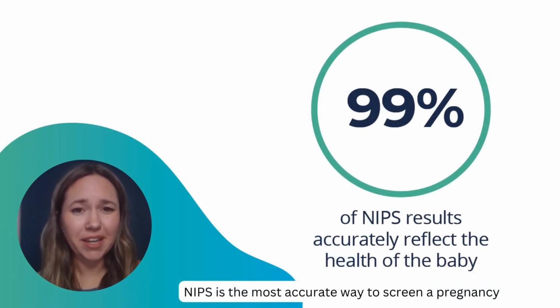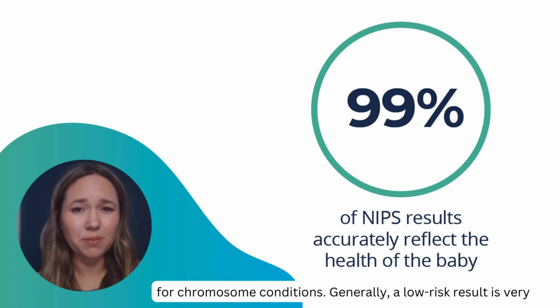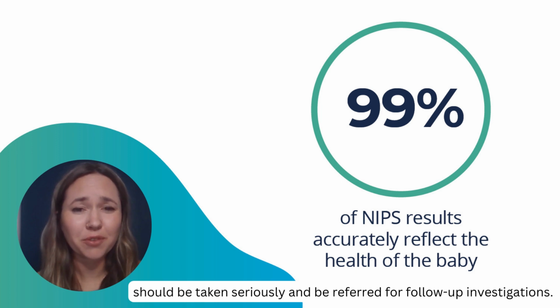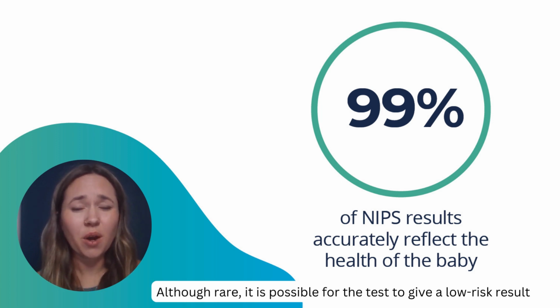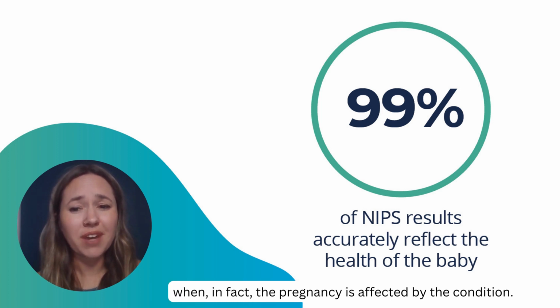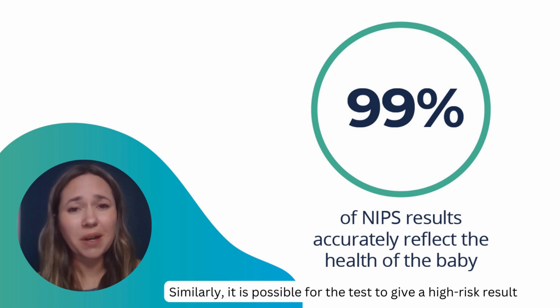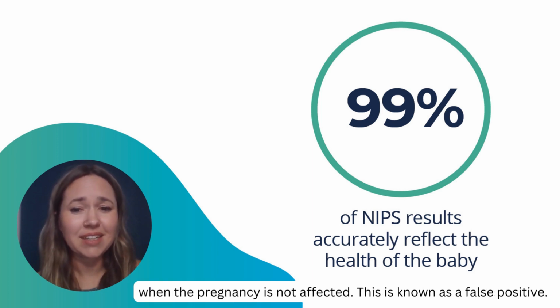NIPS is the most accurate way to screen a pregnancy for chromosome conditions. Generally, a low-risk result is very reassuring about someone's pregnancy, and a high-risk result should be taken seriously and be referred for follow-up investigations. Although rare, it is possible for the test to give a low-risk result when in fact the pregnancy is affected by the condition. This is known as a false negative. Similarly, it's possible for the test to give a high-risk result when the pregnancy is not affected. This is known as a false positive.